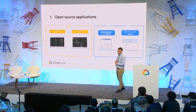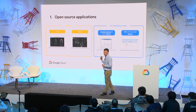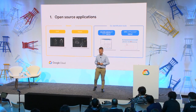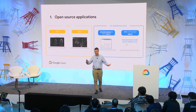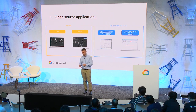These are some of the identification tools that I mentioned. So Mirc CTP and DICOM Cleaner in the context of medical imaging. This is kind of the best practice. These tools have been written more than a decade ago, but this is still what you encounter in practice when people are trying to de-identify medical data. So what we have done is we built our tool, we integrated these tools with our backend, and we offer to our customers and partners to select and see what works for them best.